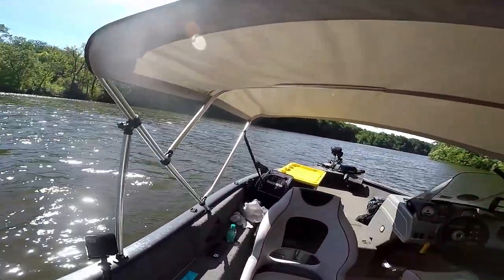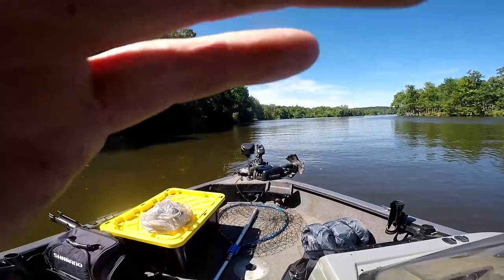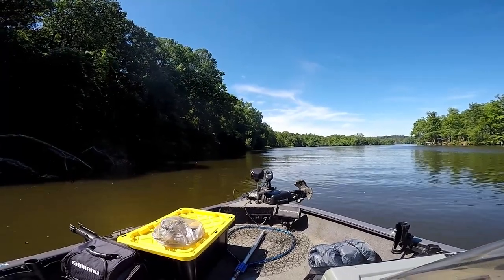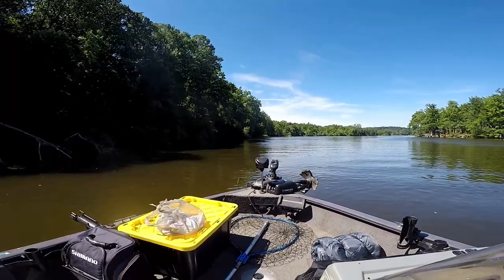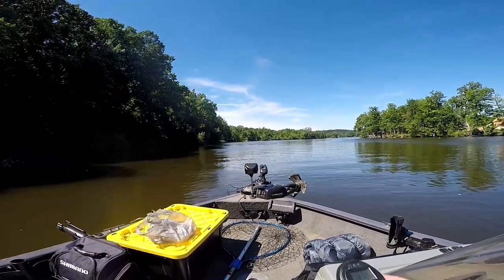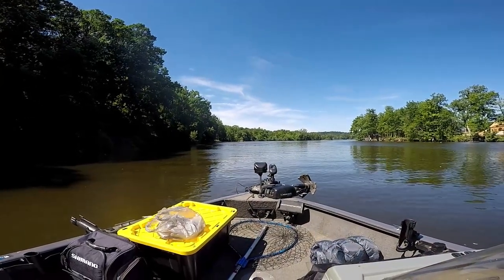We'll bounce down this little shore here and hit these log jams, see if we can pull a couple more out. Well, it wasn't the kind of epic day of catfishing I was expecting, but we did get a couple of fish out of it. So we were down to 1.45 miles per hour.